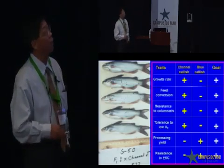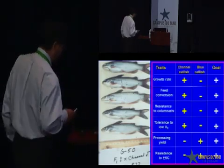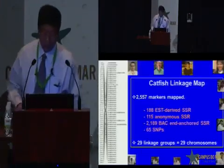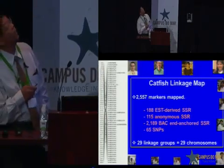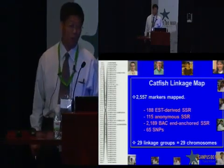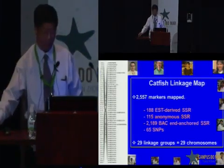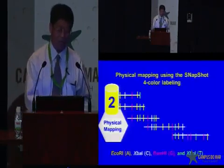Our long-term goal is to come up with a synthetic fish that has good traits in all these areas. And to date, we have linkage maps having over 2,500 markers. It's still not the highest quality we would wish, but it's a pretty good coverage genetic map.